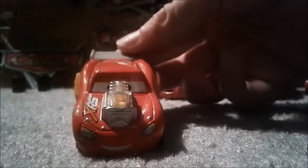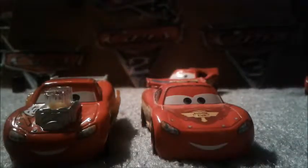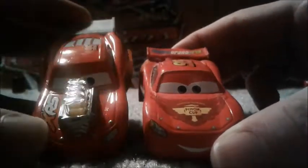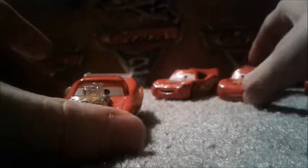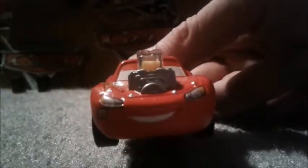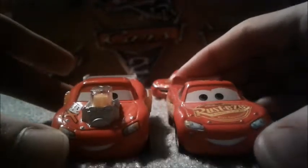It's a little hard to see, but he's actually got a very cool expression. RC even said that his expression is kind of similar to the World Grand Prix Lightning McQueen's expression, and I definitely agree with him on this. It does kind of resemble that McQueen, which is pretty cool. I'll compare him a little bit later on. Still got his working headlights. There's 95 below his left headlight, very similar to the original Very Racer McQueen from Cars 3.